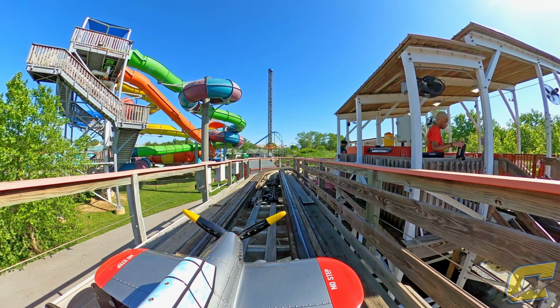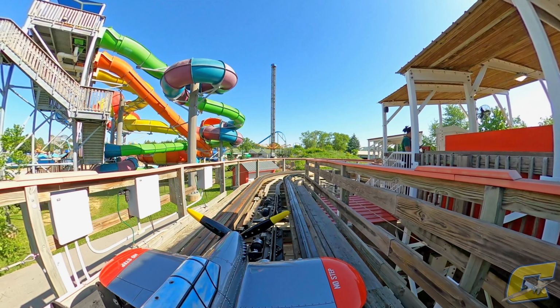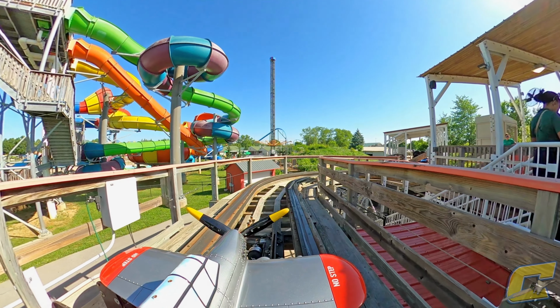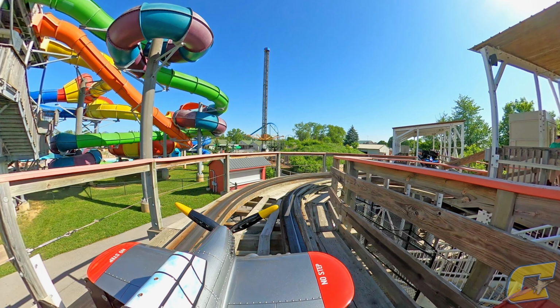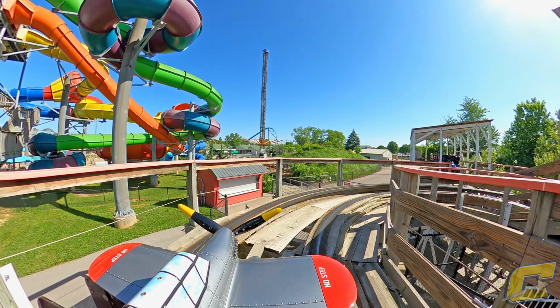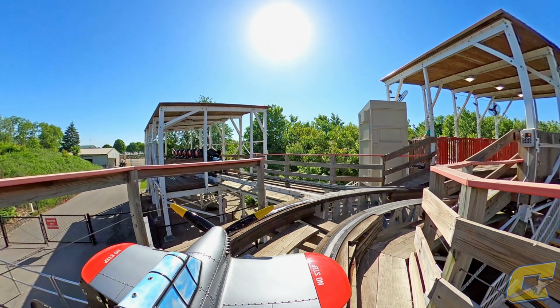I guess by the way that the wood looks, they did a little bit of track work on this ride over the off season. But yeah, it's for what it is. It's a really good ride. I of course love the theming as an aviation enthusiast. So yeah, you should definitely come check this ride out. It's really fun. It's also where the Green Lantern was, so that's more reason to check it out.